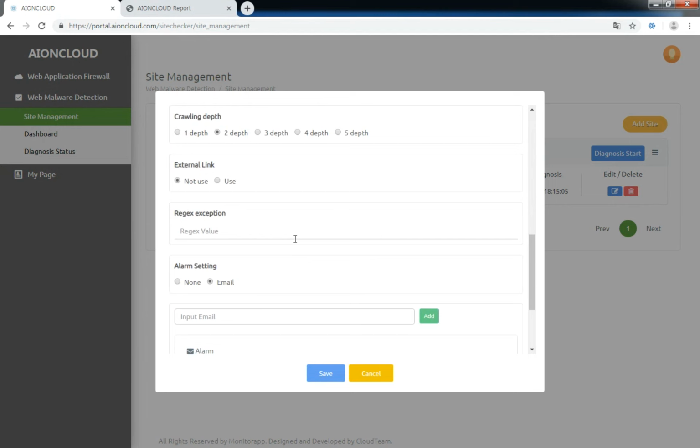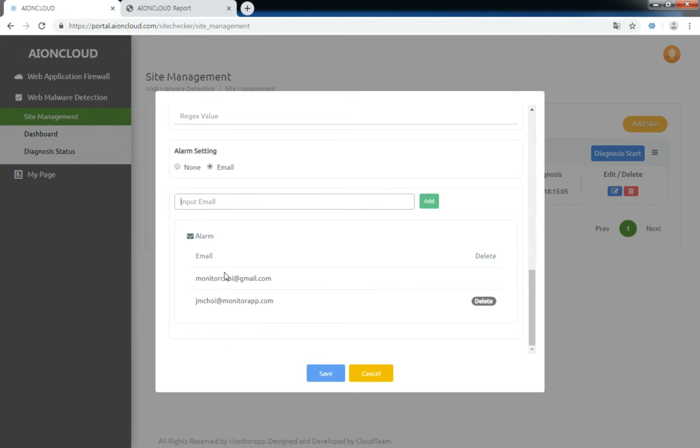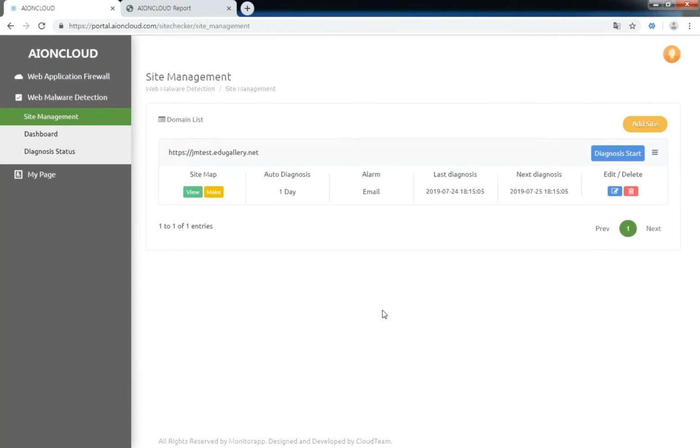And also you can have this regular exception value here as well. Some administrators cannot sign in to AIONCLOUD regularly, then they want to be informed or alerted by email. So you can have this one. You can have more than 3 here, more than 1 here. So it goes that way.